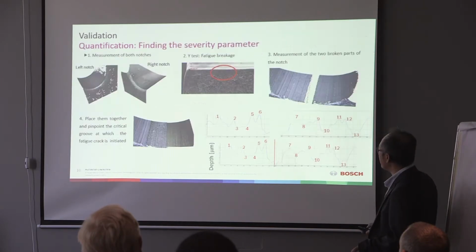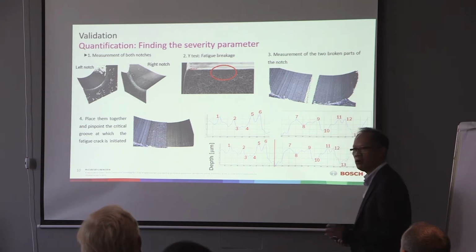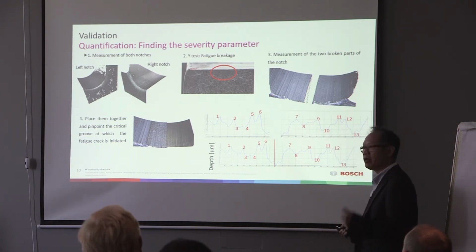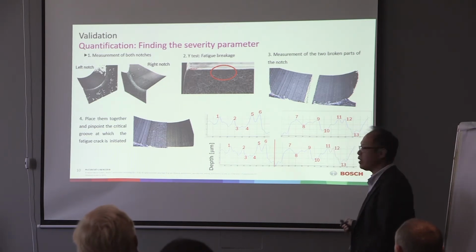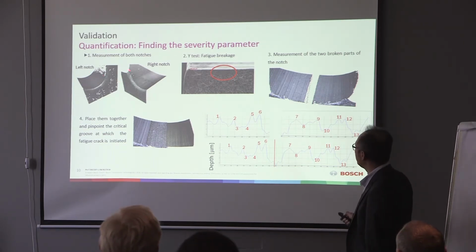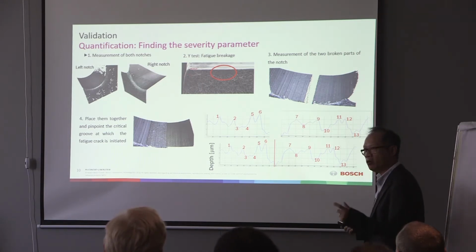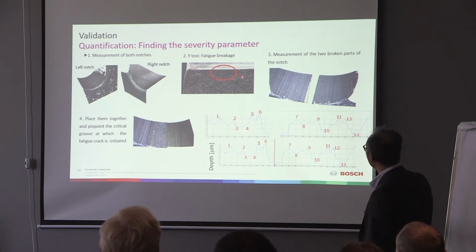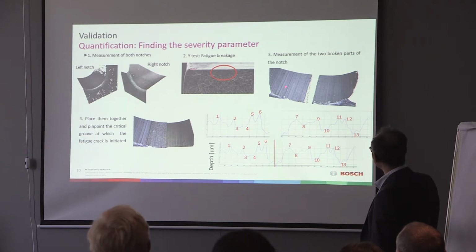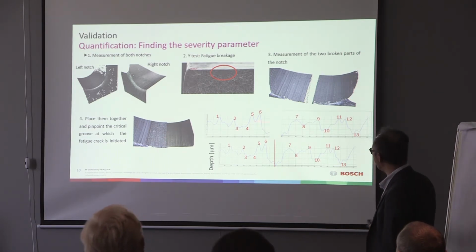Okay, so then we are thinking about all the effort. This is one. We are using a 3D microscope, actually this one is Alicona. They just demonstrate something like that outside. We measure both of the notches by Alicona, like this one. After that, we do the fatigue testing, and then, of course, one of the notches is broken. After that, we took the broken notch and tried to do the three-dimensional measurement again. At the end, the Alicona software had some options to put them together, and then we can see.